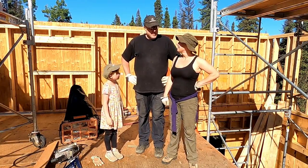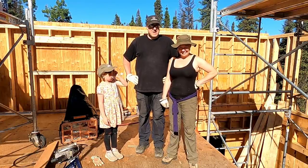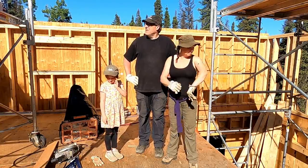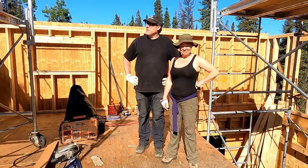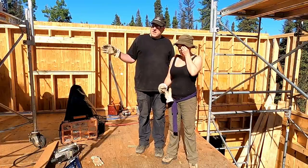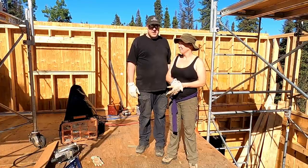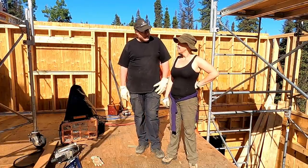The 29th. Yeah. So yesterday it was 36 degrees in the morning, and there was ice. We got all of our scaffolding done, so that's good. Thanks everybody for that. Now that the scaffolding is up, we're gonna start putting some rafters up, and hopefully the ridge beam. Our goal is to get this upper loft area raftered in, and then we're gonna move over and rafter the other side of the house. So here we go.